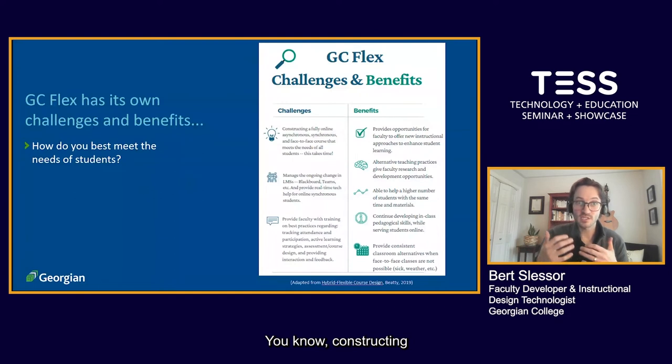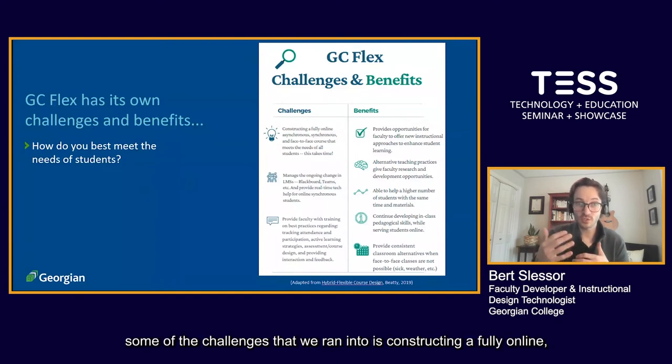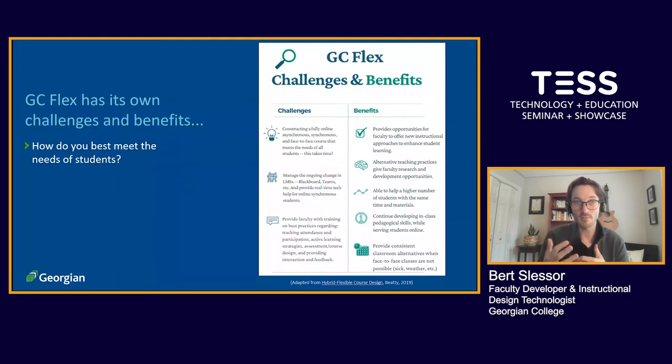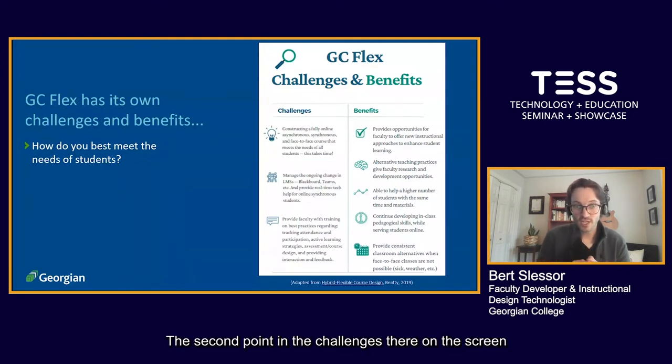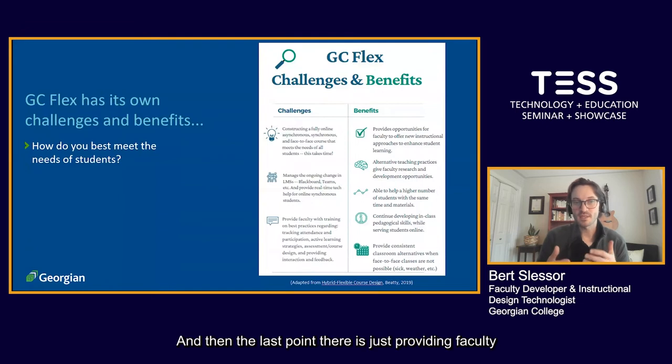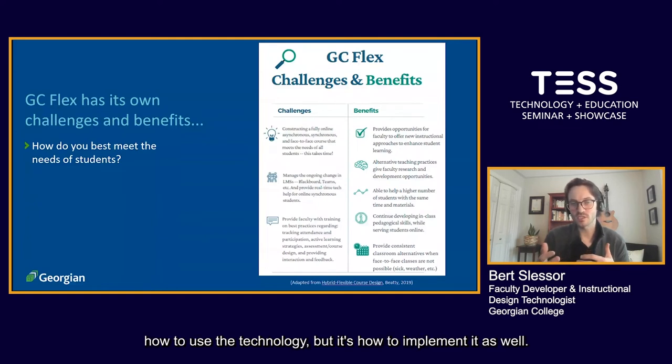Some of the challenges that we ran into: constructing a fully online asynchronous or synchronous course takes a lot of time. The second point in the challenges on the screen says managing the ongoing change in LMS. And so that's a lot of technology that we have to provide training and support with. And then the last point there is just providing faculty with training on best practices. It's not just learning how to use the technology, but how to implement it as well.